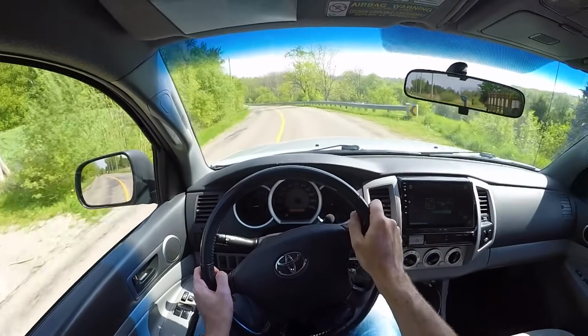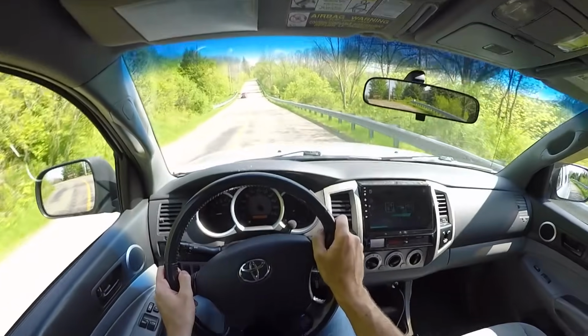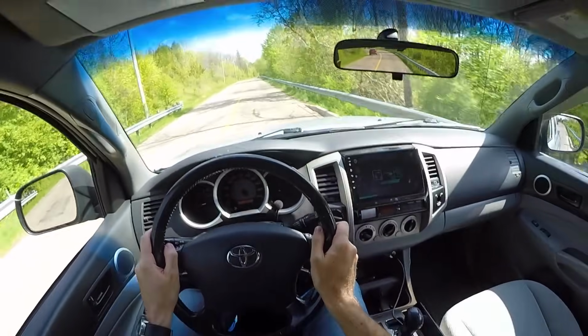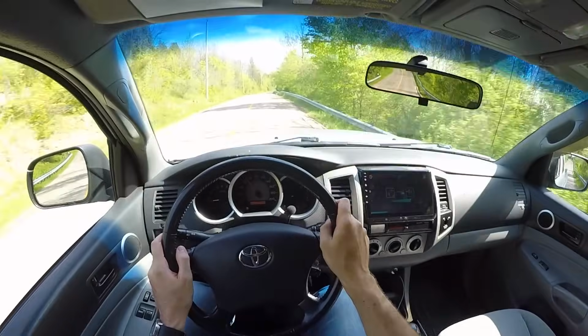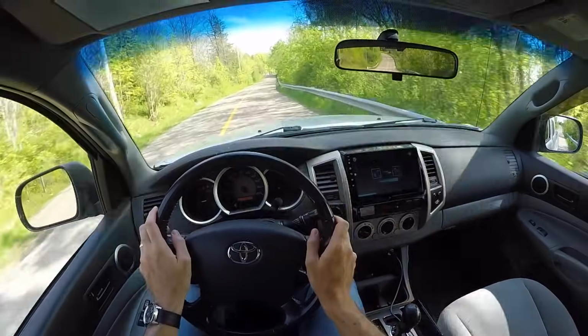Aside from that, it's been mostly the typical wear and tear stuff that you would have to put on any vehicle that has some miles on it. Stuff like I put a new battery in it, it's needed brakes, tires, the usuals. But nothing really outside of that. Nothing really out of the ordinary.